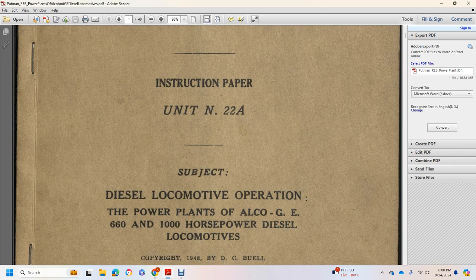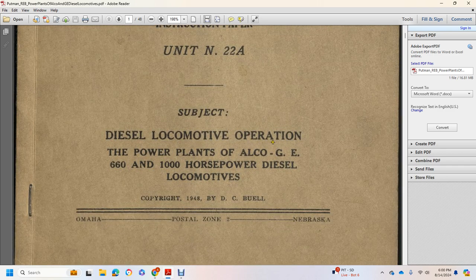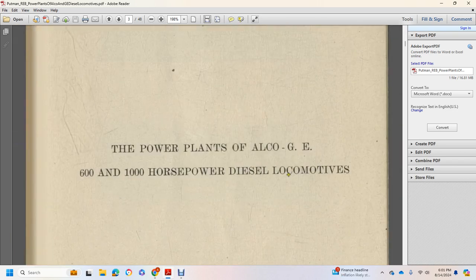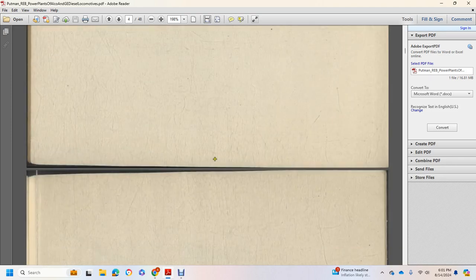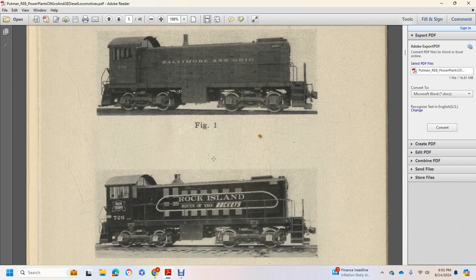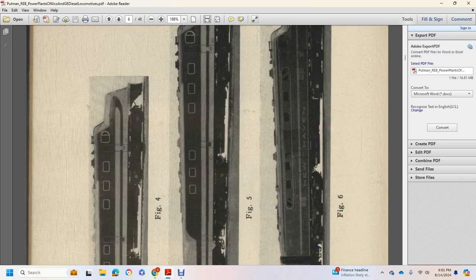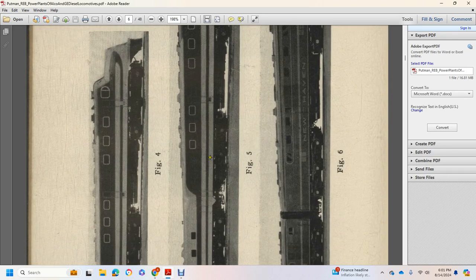Power plants, Alco, American Locomotive Company, GE 660 and 1,000 horsepower diesel locomotives, copyrighted 1948 by D.C. Buell. Power plants, Alco, GE 660 and 1,000 horsepower diesel locomotives. Figure 1, Figure 2, Figure 3, Figure 4, 5, and 6.